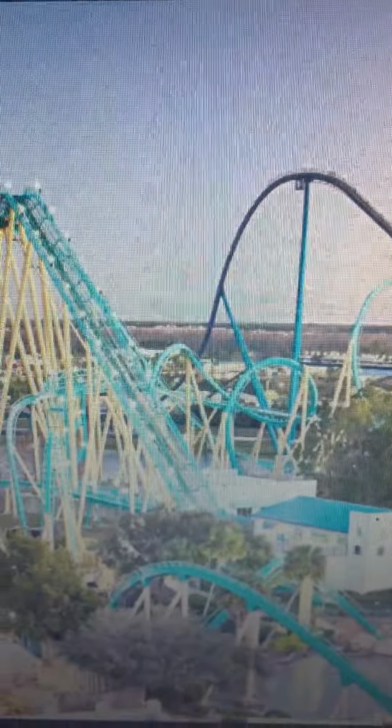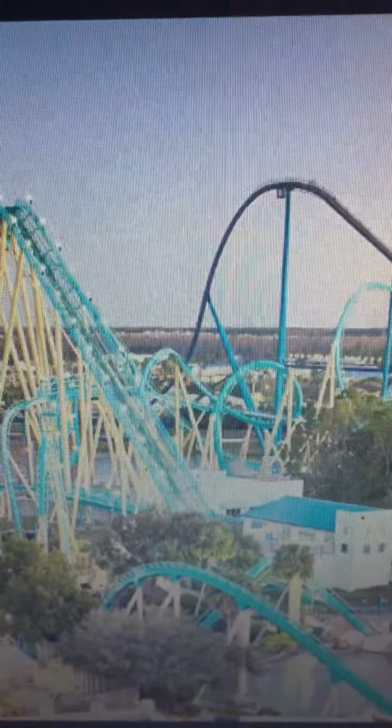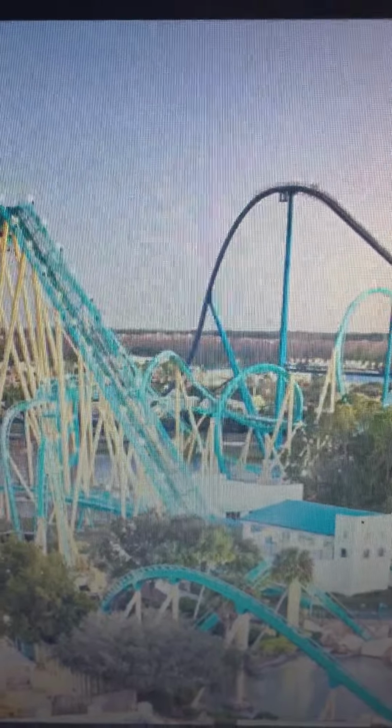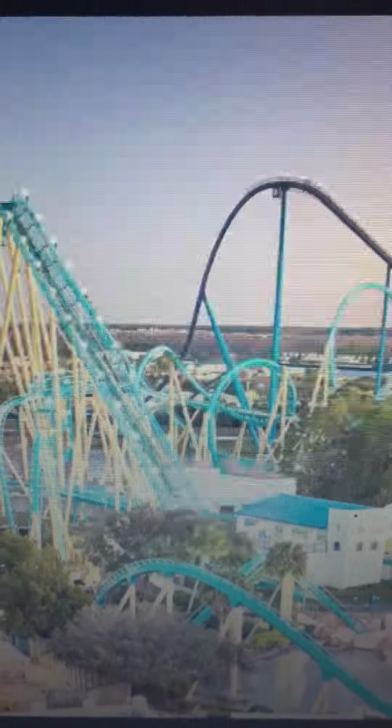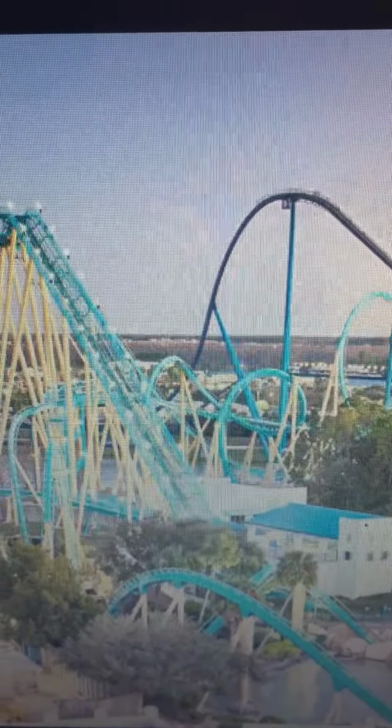I love Kraken's layout. I can literally just sit back and watch this coaster, this ride. The layout's incredible. I love Kraken's layout. It's just executed perfectly with inversions, some terrain dives, and a tunnel. So it's awesome. Also, this ride, it's a lot of fun too.